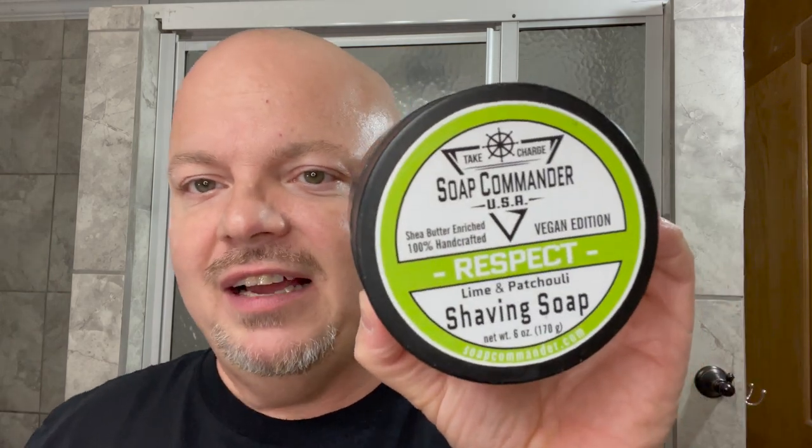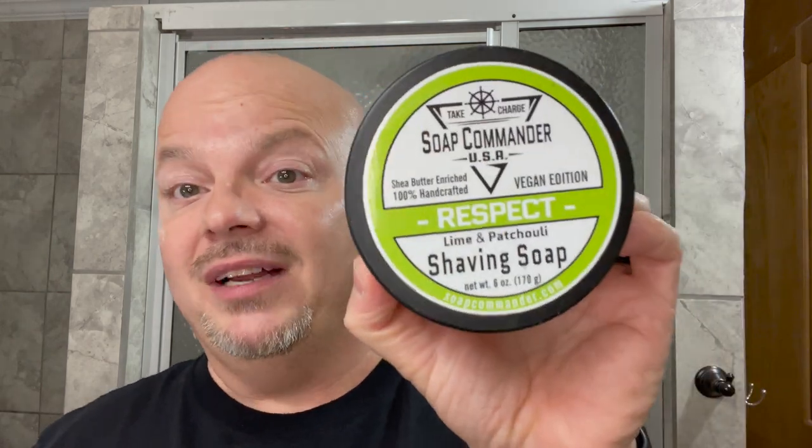These 6-ounce containers are very well priced. The selections that I have got for you today from Soap Commander are Respect, Lime and Patchouli, very, very nice. And I picked Vision, which is when they first started making soaps, the scent at the time was called the Blue Pill because it was blue. And Vision was one of the first scents that they tested. And it's Aqua Amber Mint. Sort of will remind you of cool water or cold water or whatever that scent is. Really, really nice. Don't sleep on Soap Commander. It's still a very nice soap as far as I'm concerned, and it's still in my top list.